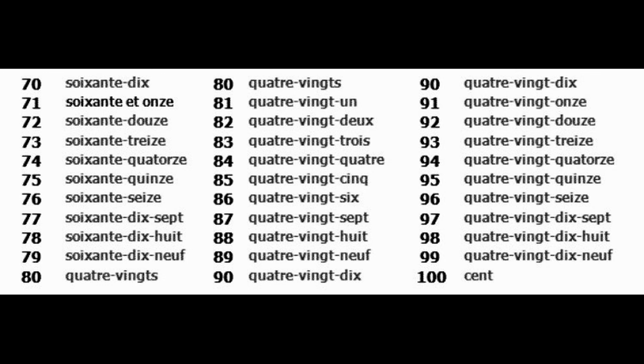So why do I say the last part is difficult? Because when they count after 70, they add the numbers to count it or multiply the numbers. So this is the thing you have to memorize when you count in French.